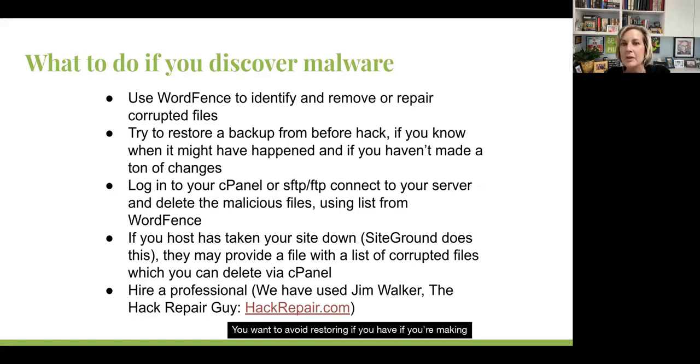Sometimes you want to avoid restoring if you're making sales on your website, or if you have RSVPs for events on your website, those types of things that are happening. If you know that the hack is in the files and not in the database, you could try restoring the files only. Some backup systems will allow you to just restore the files because, as I said, all of the content is kept in the database. If you have 100 people RSVP for an event, that's in the database, not in the event plugin. It's not in the files.